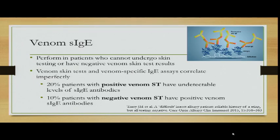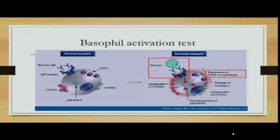And in vitro test means venom-specific IgE, and these are done on patients who cannot have skin testing for any reason, or patients who have a negative venom skin testing. And these don't correlate well with the skin testing. Our first step is to do skin testing.